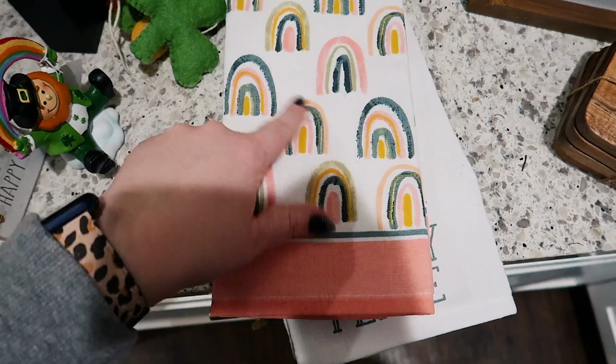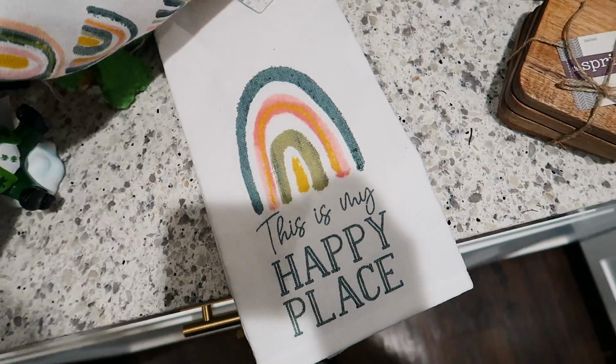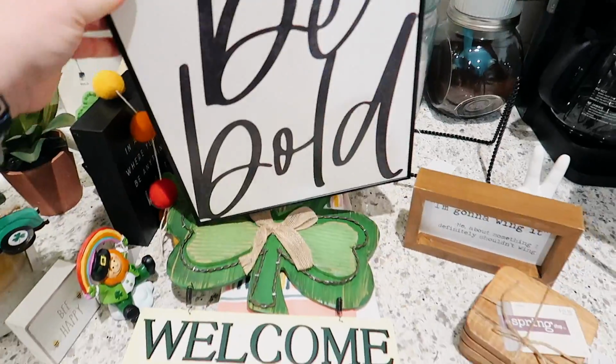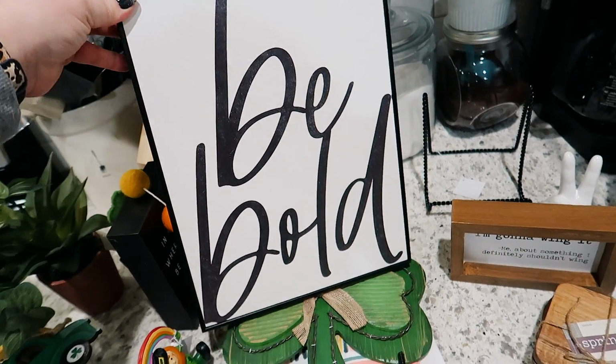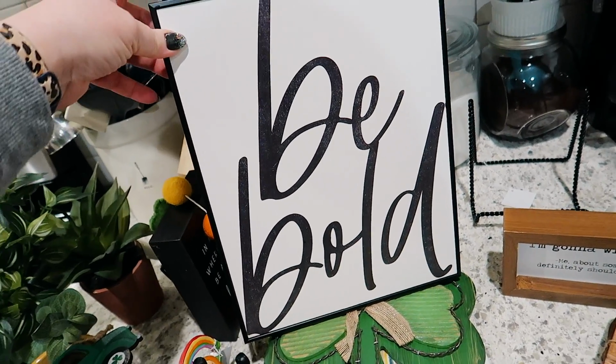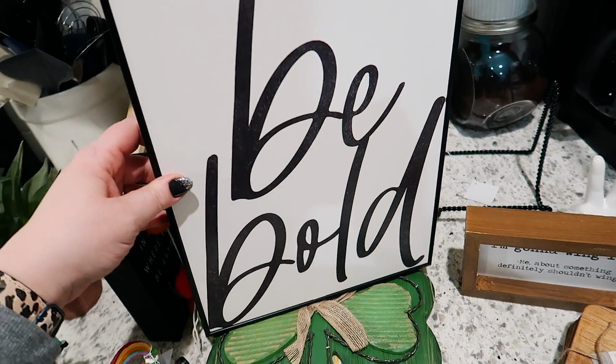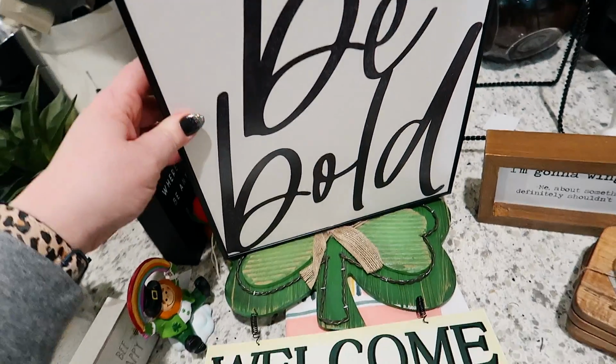So I got this one, which is just a rainbow pattern. This one says this is my happy place. And then I got this, well, it's not really a painting, whatever it is. This little graphic sign. It says be bold. I thought that this would look really nice on the coffee bar because I'm doing a kind of black and white theme, and bold as in like bold coffee.